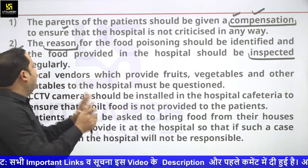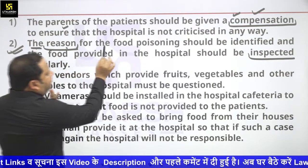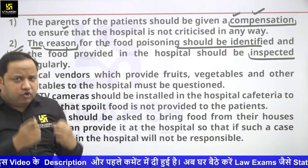Correct course of action क्या होगा? You just read this point. The reason for the food poisoning should be identified. देखो आप पहले रीजन खोजो. What is the reason?